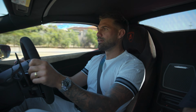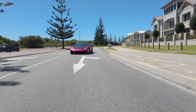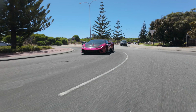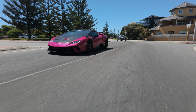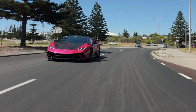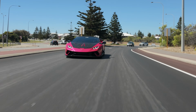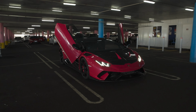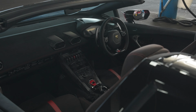Unbelievable piece of kit. Fast, looks good, sounds good. I didn't need another reason to buy a Lamborghini. I already have quite a few. Now I have even more. Whether the next one has a supercharger or not, time will tell. But yeah, that wraps up 24 hours in the Lamborghini Huracan Performante Spyder with a supercharger.